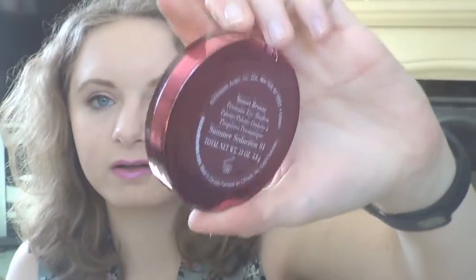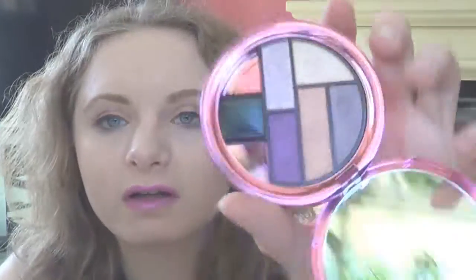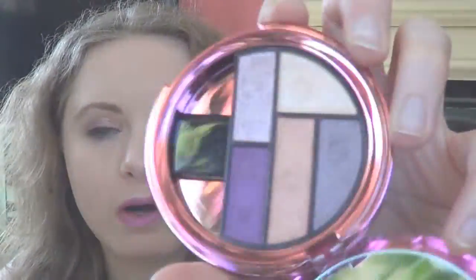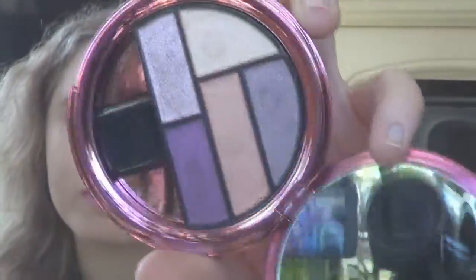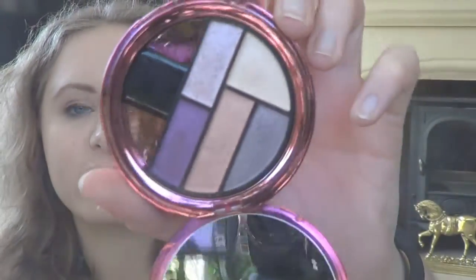It's got a pink colour on one side. You open it up, this is so beautiful. As you can see, they are all purples, which are lovely. I love purple eyeshadow. It's just perfect for this time of year, and it has a purple, a light pink, a yellow, a bronze, and a dark brown. So you've got all different kinds of colours. There was actually meant to be a brush in here, but I think I've lost it already. But I can't wait to try it. It's so pretty and so nice.